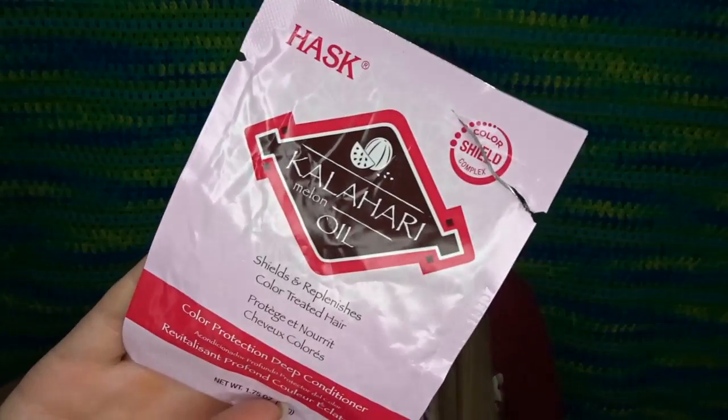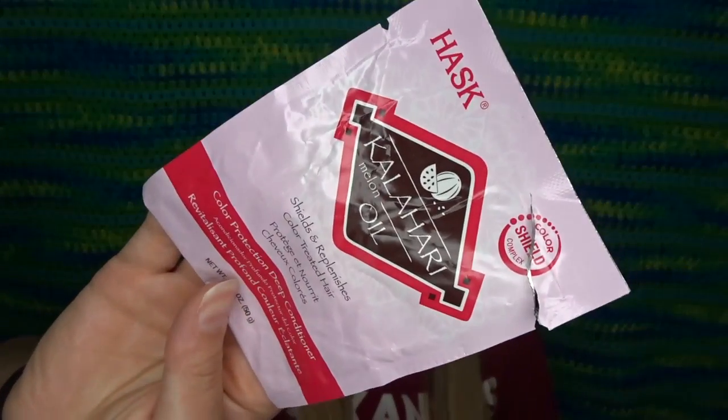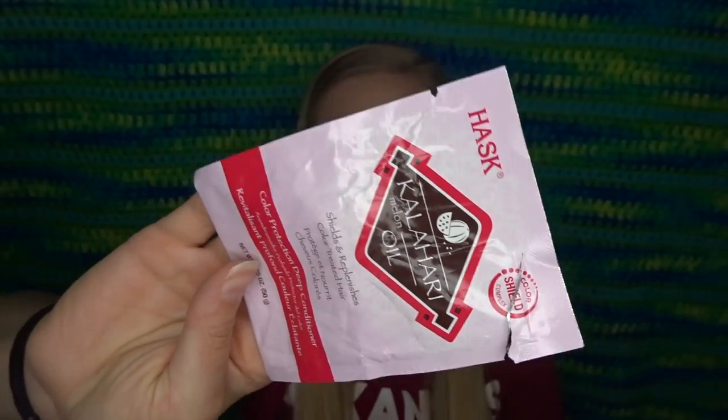All right, I've got some foil packets here. I used up this Hask Kalahari Melon Oil Deep Conditioner for your hair. I really honestly don't remember much about this. It didn't wow me at all, so yeah, I really don't know about that one.